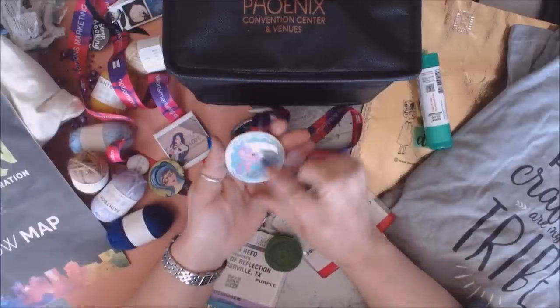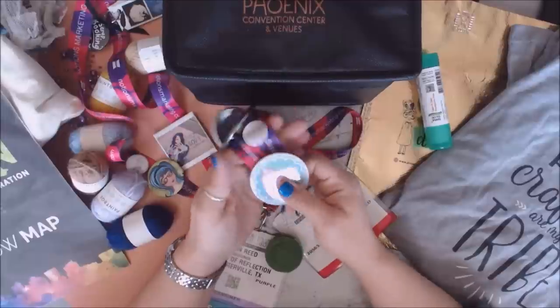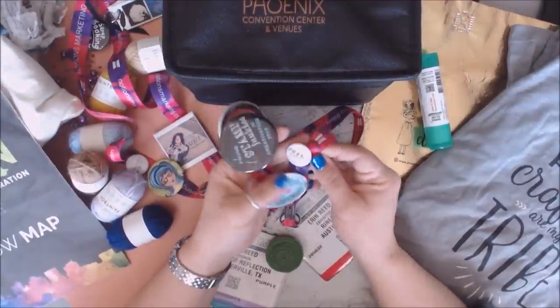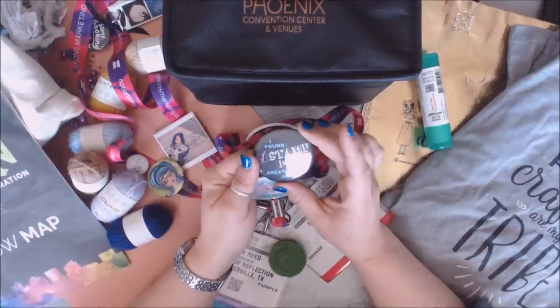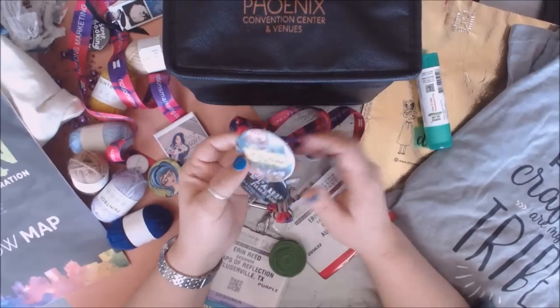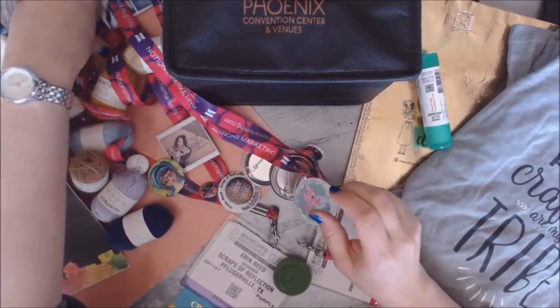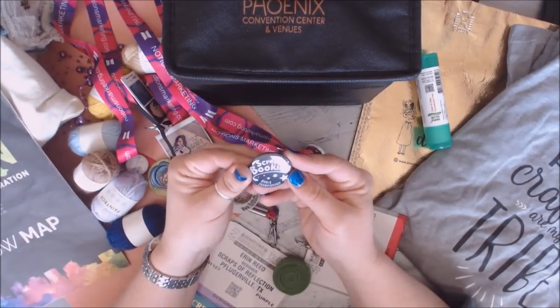So I got this cute button from Pink in Maine. They're a stamp company and I've worked with them in the past, and they're amazing. I got another little button from Prime Publishing. I got this one from Stamp Junkies, so that was really cool. I got another one from Gel Press, and oh, there's this one that popped off as well. And I don't know where I got this one. It's a Scrapbooking World Championship.